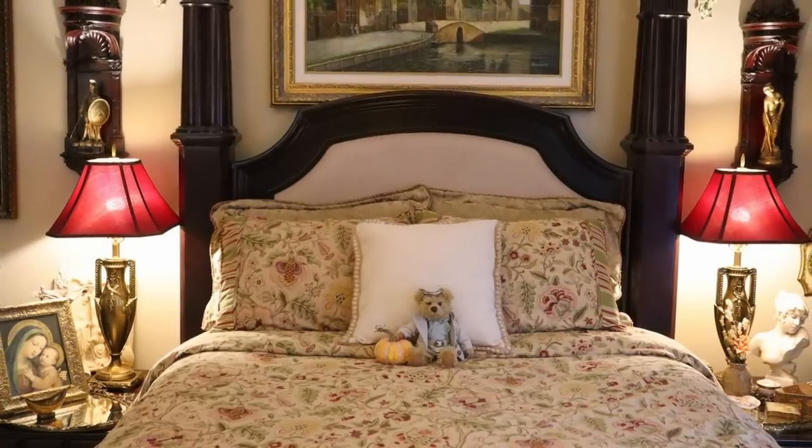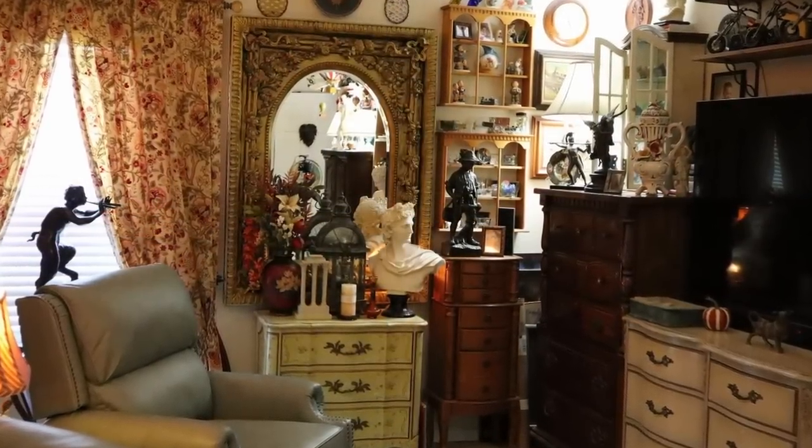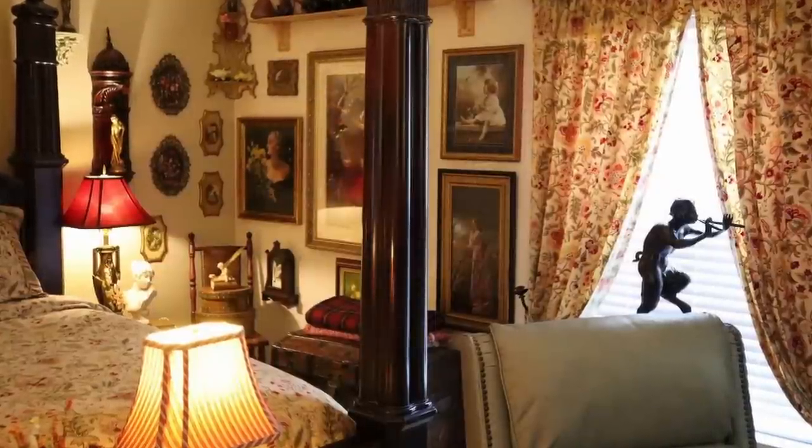Alrighty guys, hey, we're in the master bedroom and I'm gonna decorate for autumn right here on my take on Home and Garden.